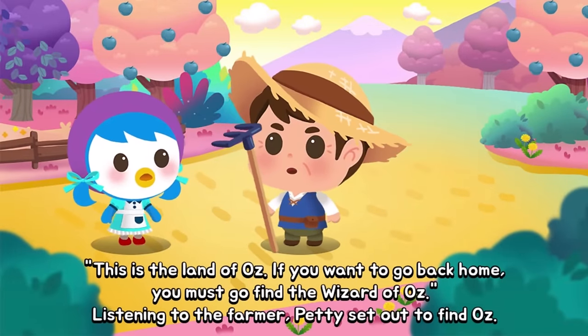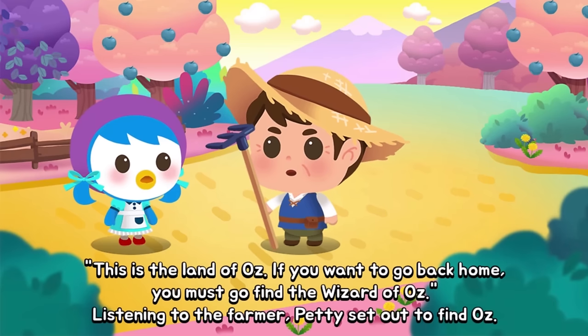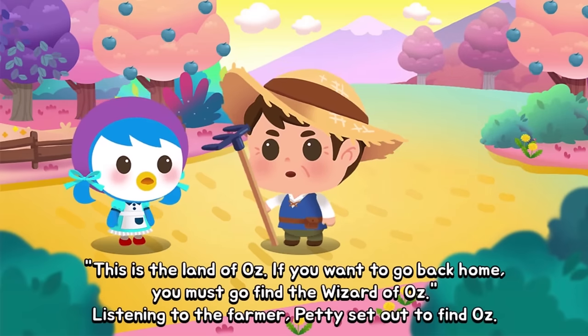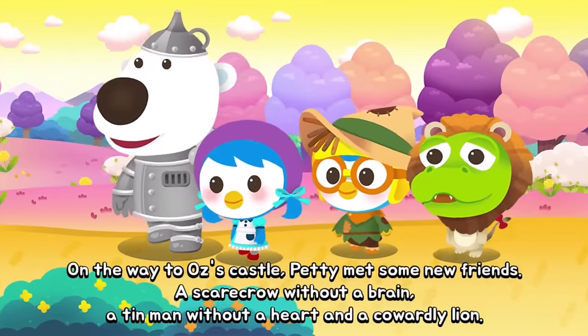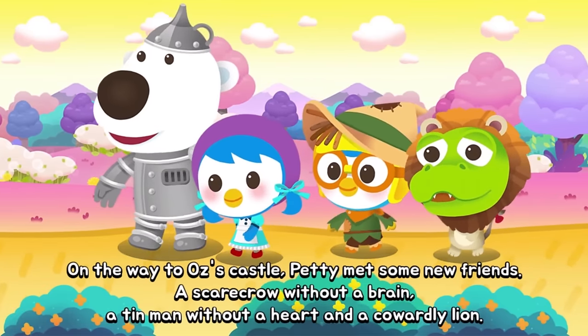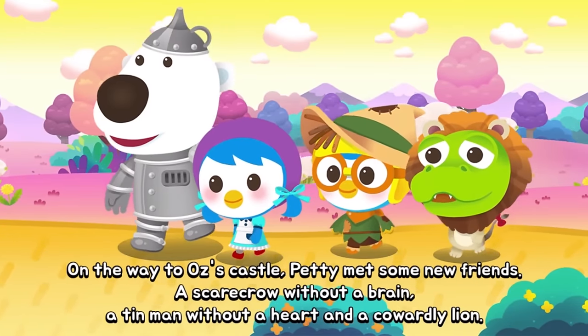This is the land of Oz. If you want to go back home, you must go find the Wizard of Oz. Listening to the farmer, Petty set out to find Oz. On the way to Oz's castle, Petty met some new friends: a scarecrow without a brain, a tin man without a heart, and a cowardly lion.